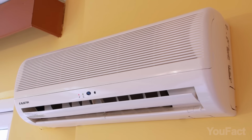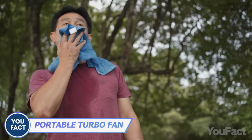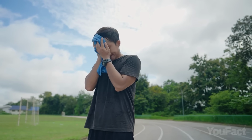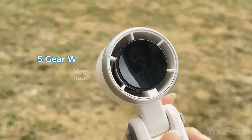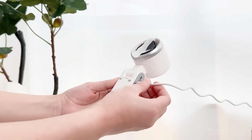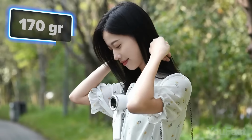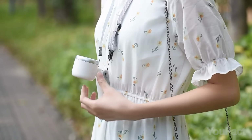AC might save you in the office, but how do you deal with the heat outdoors? A handheld portable fan's an option here. Consider this. If you're prone to sweating in the heat, sweaty stains might make you feel uncomfortable and insecure. This fan solves that issue with its 5 wind speed settings with a maximum speed reaching up to 32 feet per second. Boasting up to 12 hours of battery life, the fan is easily rechargeable via USB, laptops, power banks, or car chargers. Oh, and it weighs just 6 ounces, so you can hang it around your neck if you need both hands to perform some tasks.